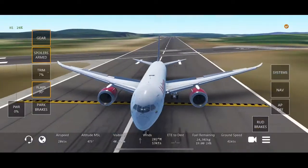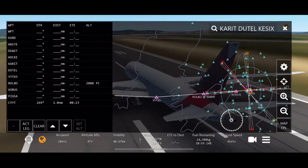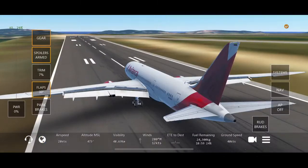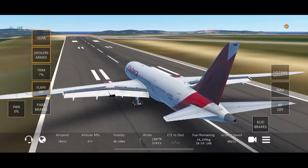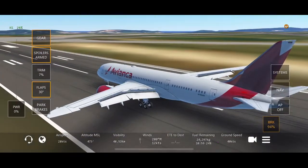Shoot, we missed. Oh no, this is gonna be a weird taxi. I don't think this airport's designed for a 787. $2,000 remaining. Yeah, I know.